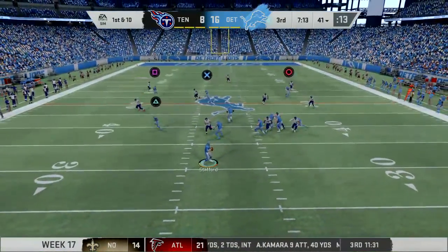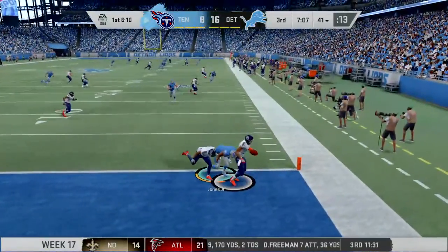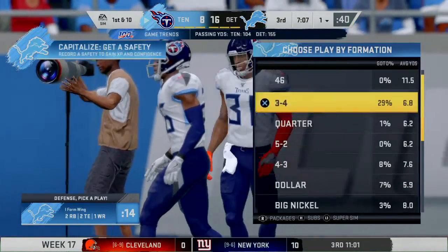Now a play fake and it's Stafford. Looking downfield for Jones. Into a double team and it's intercepted. Picked by Kevin Byard. And a big turnover there as his guys will get the football back.